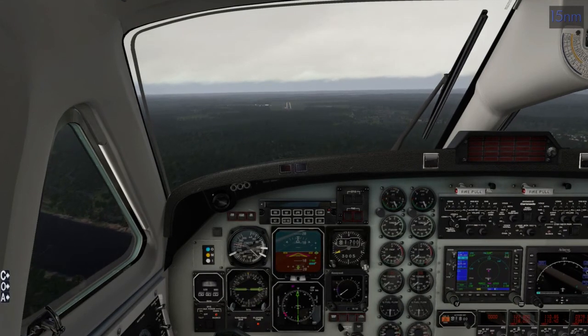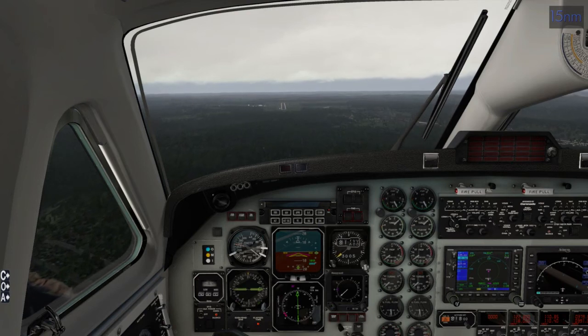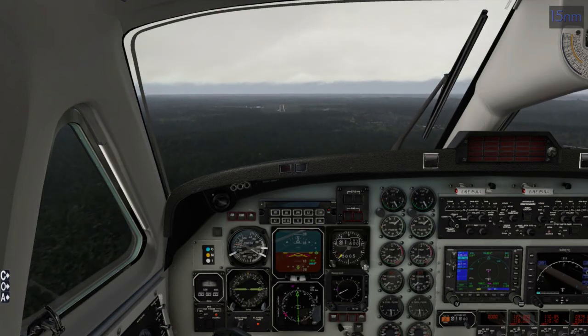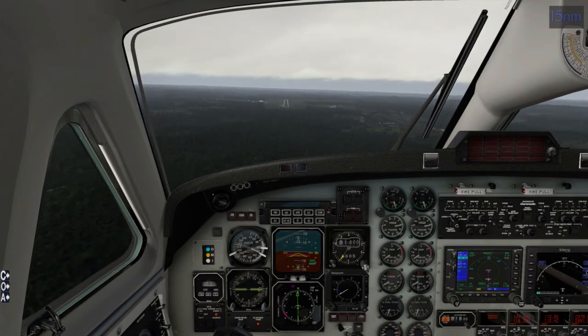Alright. Slowing down more. Second set of flaps. I'm going to fight the float here. Oh, I'm fighting the floating. There we go. Approach speed 110 knots. We'll land just shy of 100 knots. And I promise to flare this time.